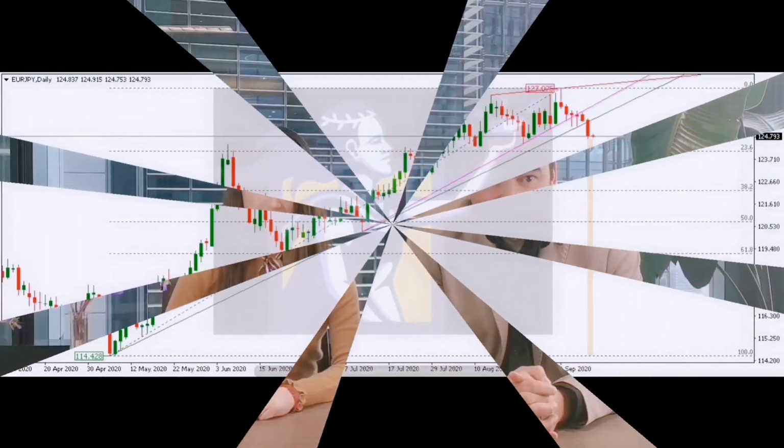And we're going to be starting with the Euro-Yen analysis. Euro plunged against Japanese yen on Wednesday, decreasing the price of the Euro-Japanese yen pair to less than 125 even, ahead of the release of European deposit rate decision news. The technical bias remained bullish since the price of the pair marked a higher high in the recent upside move.